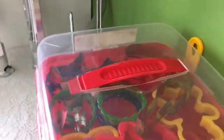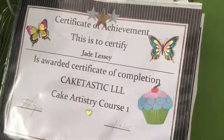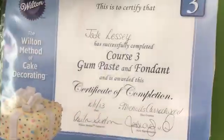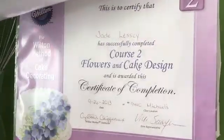Here is a simple but really cool idea for displaying your certificates. I saw something similar on Pinterest and decided to be creative with the materials I had and made it. I acquired some of these certificates from completing courses in cake decorating.